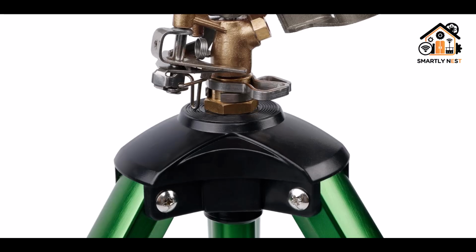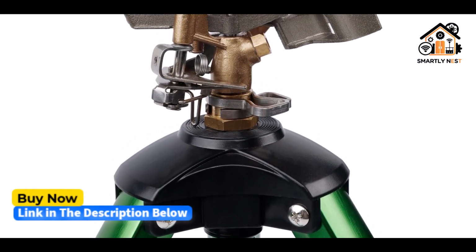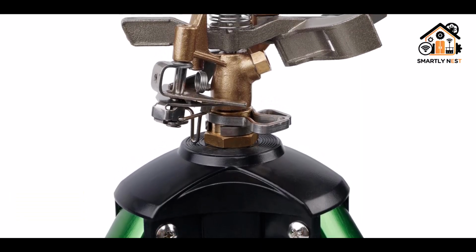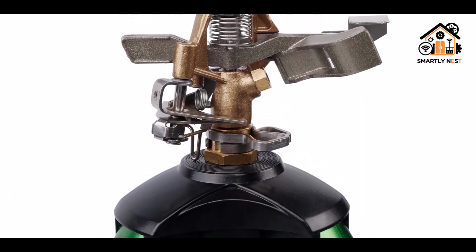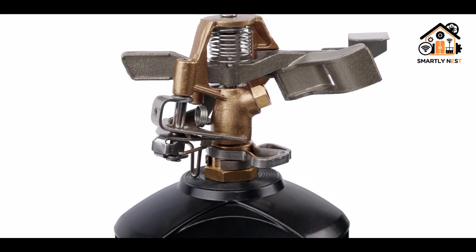A thoughtful addition is the gooseneck hose connector, which makes attaching and detaching hoses quick and hassle-free. The built-in rubber O-ring filter helps sieve out sand and gravel, reducing the risk of clogging and maintaining consistent performance. This user-friendly design ensures that setting up and adjusting the Biswing sprinkler is simple, even for novice gardeners.